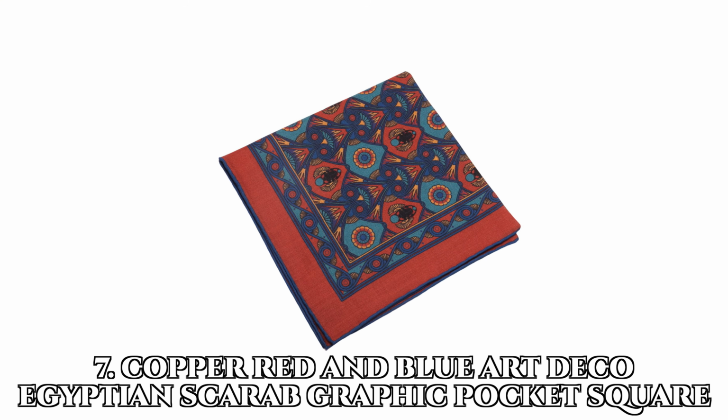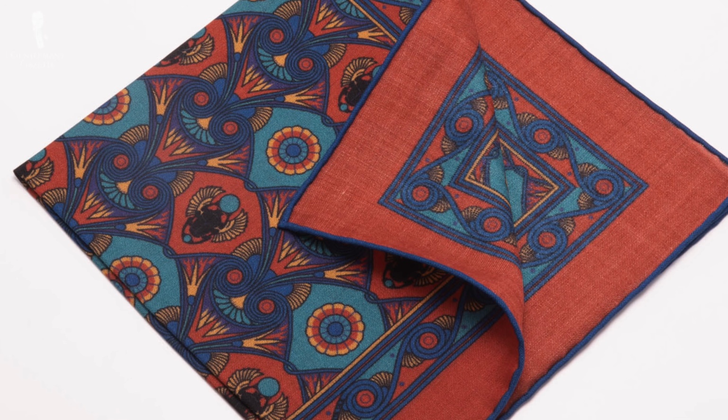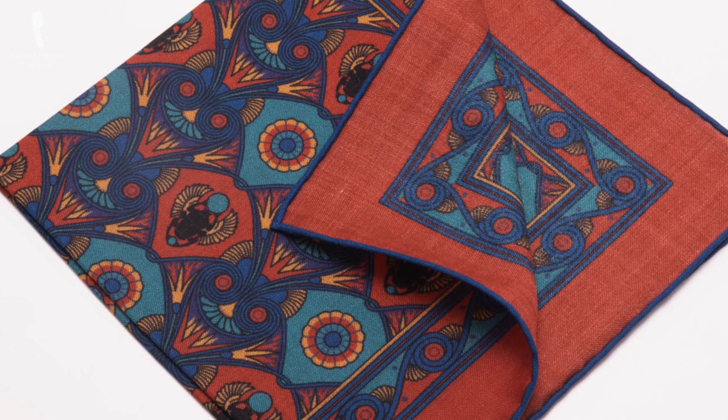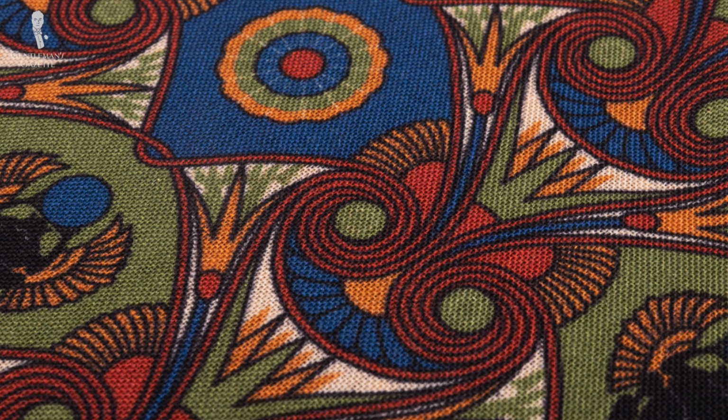Our seventh essential pick is a copper red and blue Art Deco Scarab graphic design pocket square. Now, you might feel intimidated at first by a graphic pocket square. No, not that kind of graphic. We simply mean graphic as in a printed image.